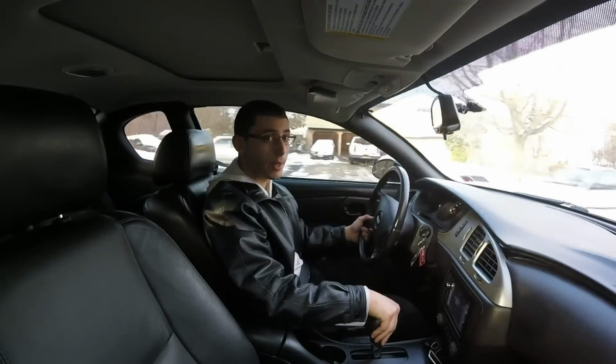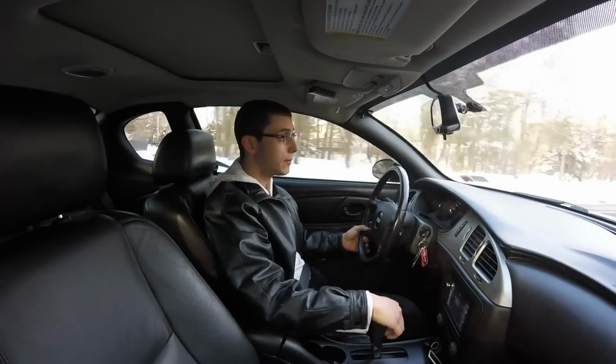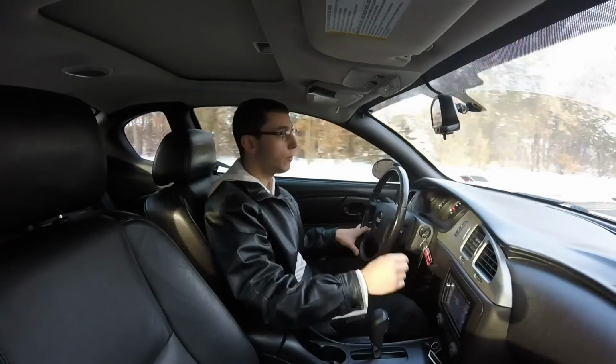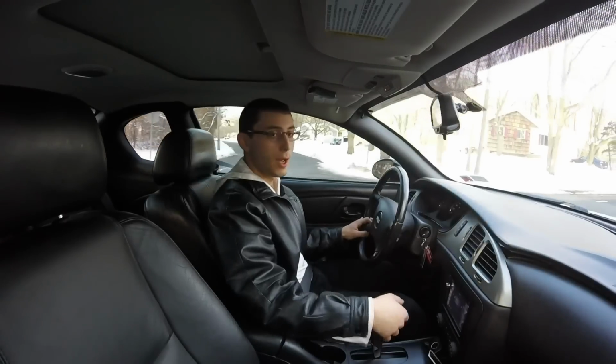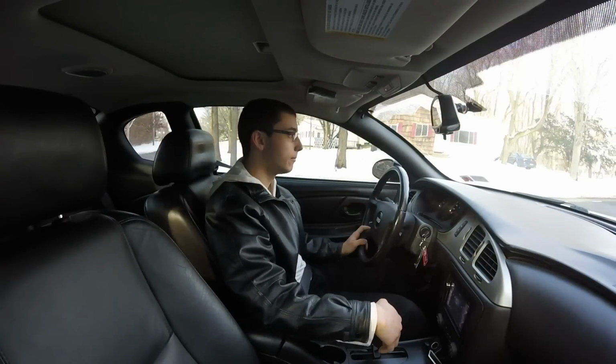This car actually handles surprisingly well. I wasn't expecting this car to handle as good as it does. It's a big V8 front-wheel drive Chevrolet, but it does handle very well for its size. When you get into a tight hairpin, you are going to notice it's a front-wheel drive car. It's going to understeer, not oversteer. I brought this car to an autocross event not too long ago and actually put in a pretty decent time.